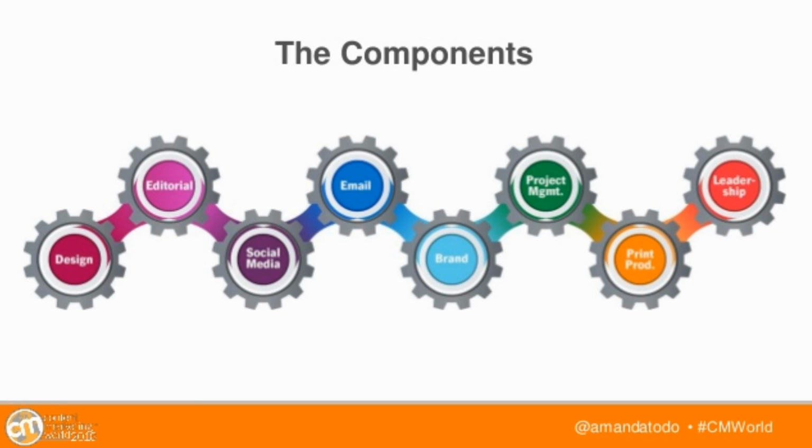So the components of our team kind of look like this. And I'm going to deep dive into all of these. But you can see here, design and editorial, so content creation, social media and email, content distribution, brand, project management, and print production, which are really operations and governance, as well as a core leadership team.